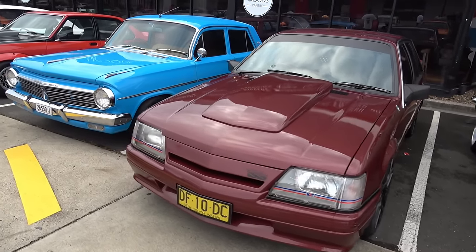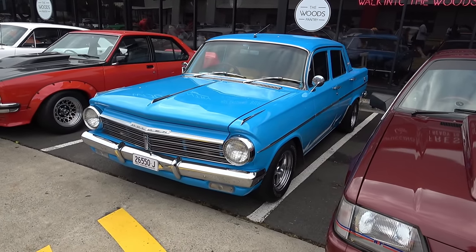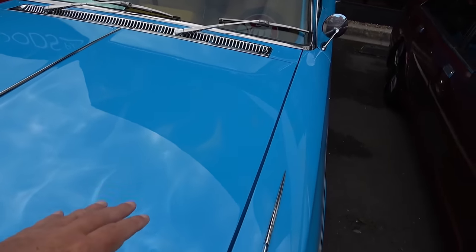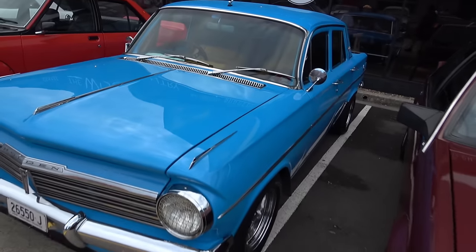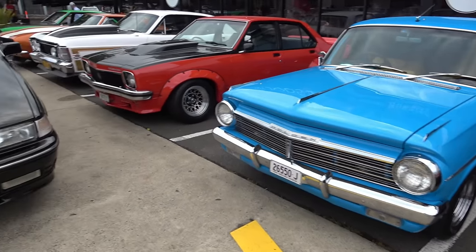So take it easy. Check out the 1964 Holden. This is one beauty of a car, and I've always been impressed with these, the murals. Like, it's just nice the way it just blends in. They've done a really nice job on this thing. Sweet. Here we go.